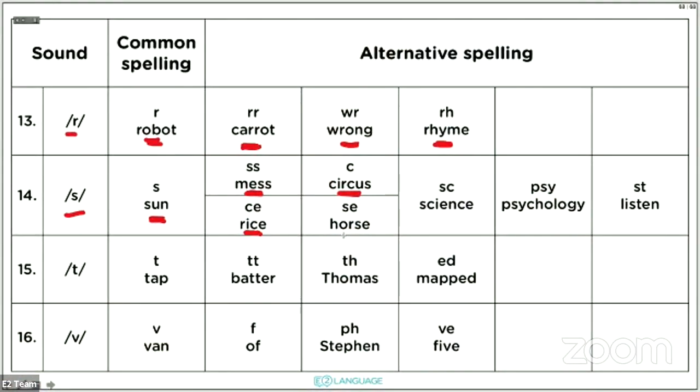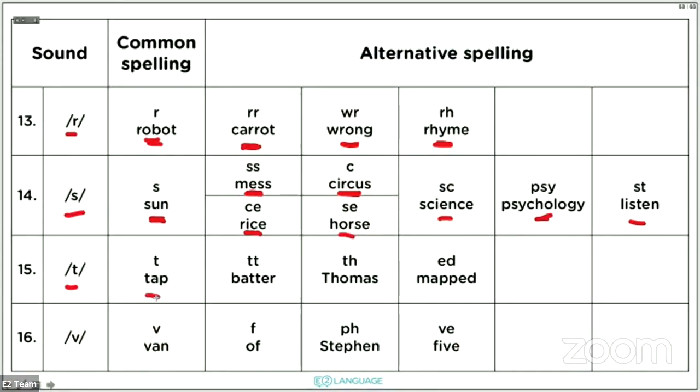Cool. Horse, science, psychology, listen. Cool. Next one. T. Words like tap, batter, Thomas. And interestingly, past tense verbs like mapped. It's almost like saying map, mapped.